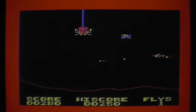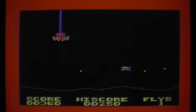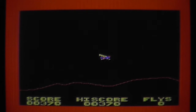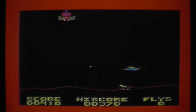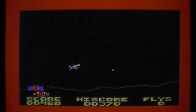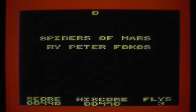Yeah, this is definitely one of the better games I had on the VIC20 so far. Not really original, it's just a simple shooter. But for the VIC20, quite nice graphics. Oh, okay, that's what happens when the spider lands. I'll definitely have another go, come on.